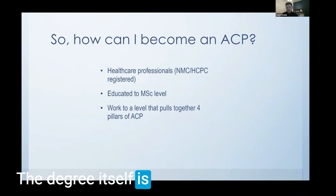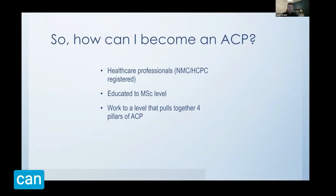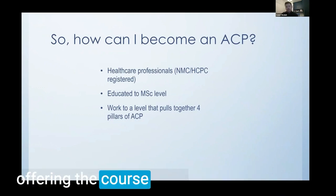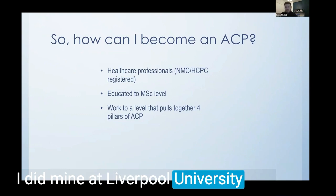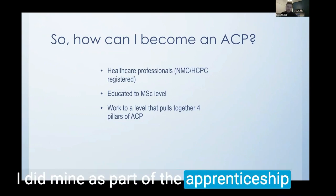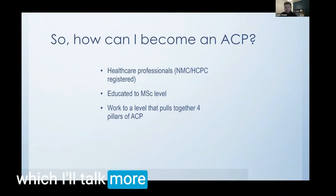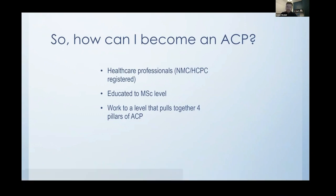The degree itself is a 3-year master's, which is done part-time. You can do it full-time in a year. There are a number of universities offering the course now. I did mine at Liverpool University, and we were the first cohort to go through. I did mine as part of the apprenticeship route, so I was working whilst learning, which I'll talk more about shortly. And the last part of this is the 4 pillars of ACP.